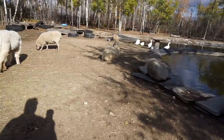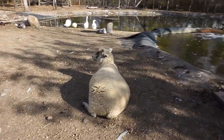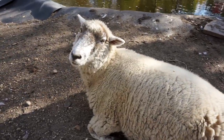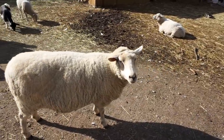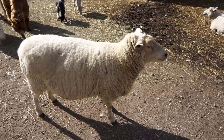And then we've got the two newer ones, which is Tulip here. Hi, Tulip. How are you doing, girl? So Tulip and her sister, I don't know if it's actually a sister, but they came in together and they're both girls, so we'll go with that. This is Daisy the sheep. So of course we have Daisy the pony.